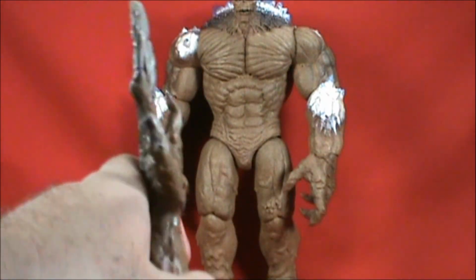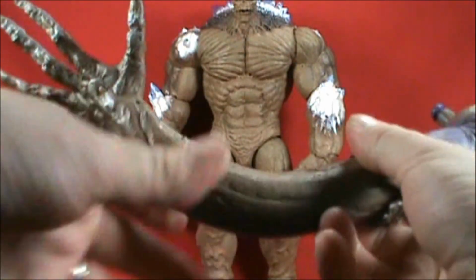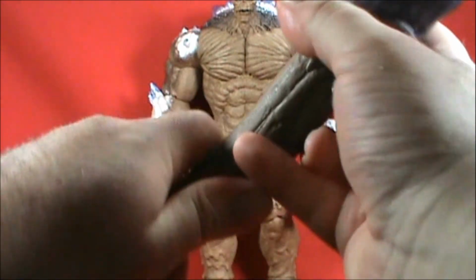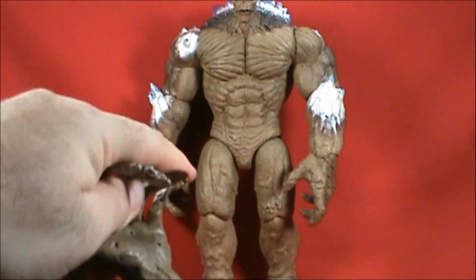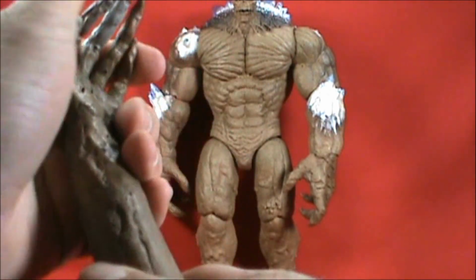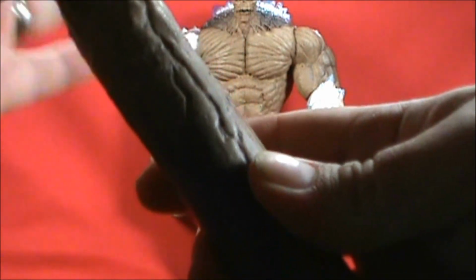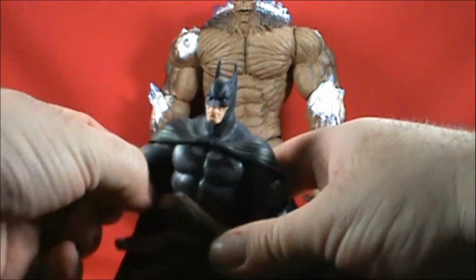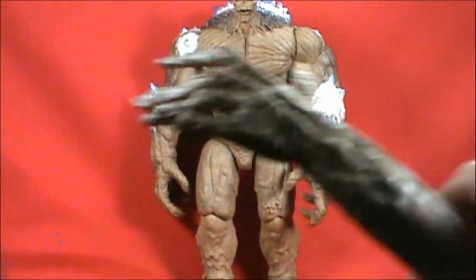This is like a rubber pipe cleaner here, so you can kind of get it in some different poses. So you can get a little bit of a bend if you chose to do so, which is kind of cool. The hands are kind of the same way. They really don't stay all that well. You can kind of get them in a gnarly little pose here, but as far as being able to hold on to Batman, you'd probably kind of have to work it just a little bit to do so. Maybe something like that. So I don't know if he could hold on to him fairly well if you chose to do something like that.